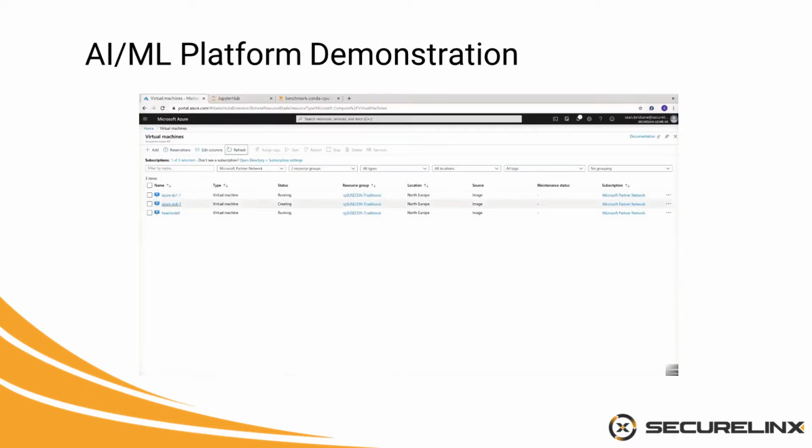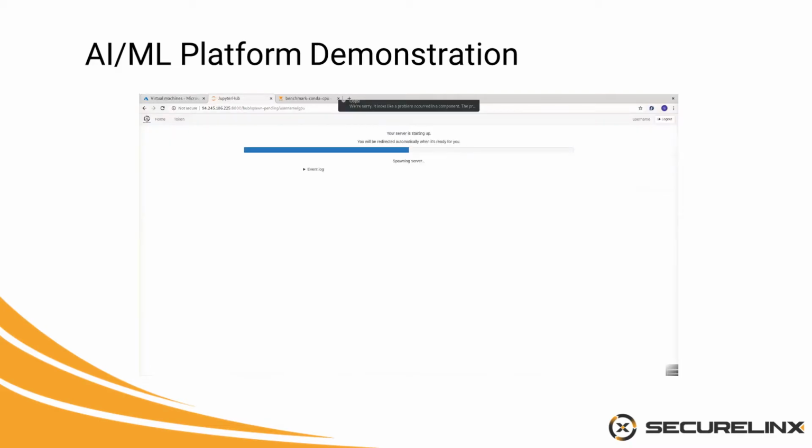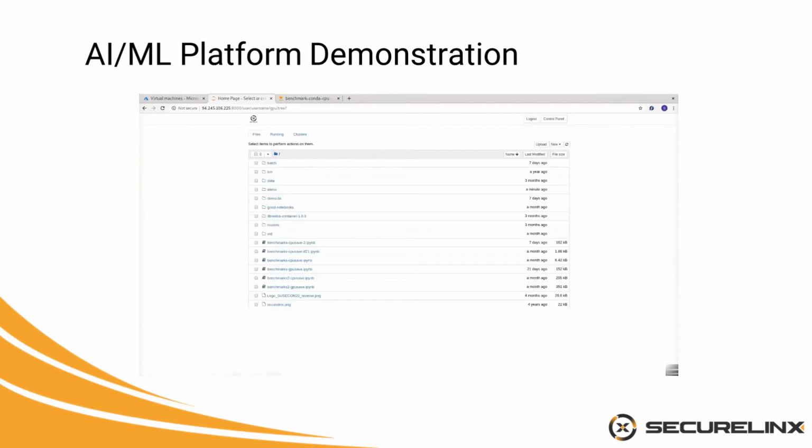If I refresh now, it's allocated the virtual machine and now it's creating it. So that's going to take a few minutes just to give all the right OS settings to the machine and boot it up. And very shortly, so that's running, that means the OS is booted, the final settings are being configured and Jupyter is starting, and we'll be redirected then to the user's home directory where we can start new applications. And we're presented with a very similar thing to what we were presented with on the CPU node, or the same thing.